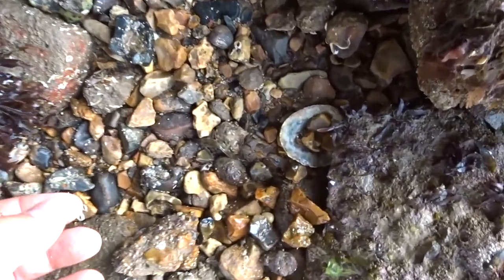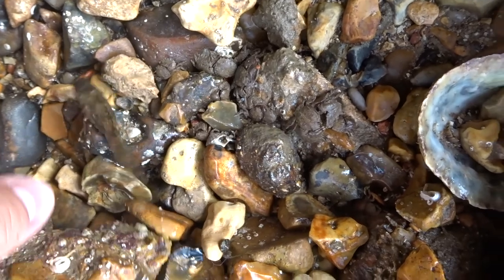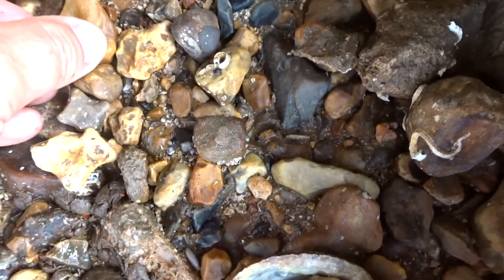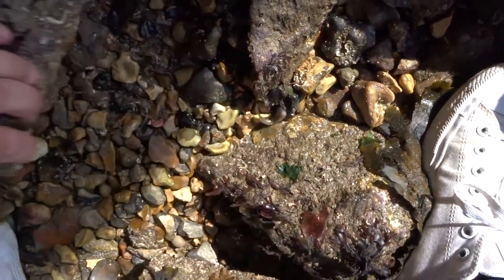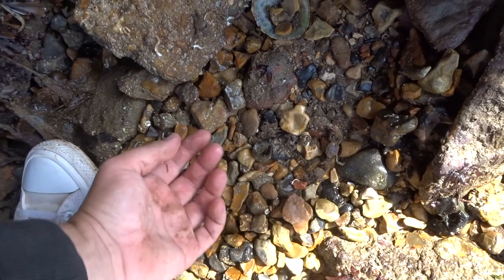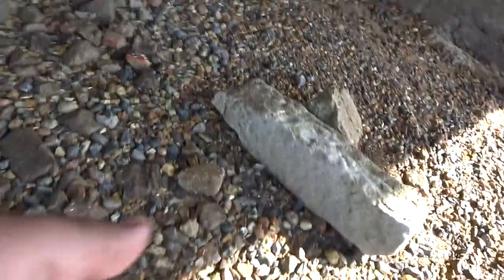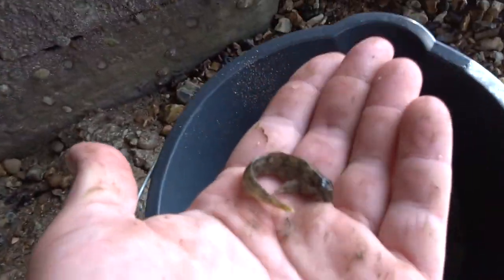There's the first little fish, guys, if you can see him. Just there. A little blenny, I think.